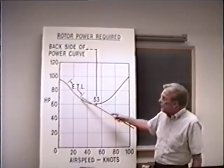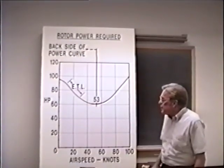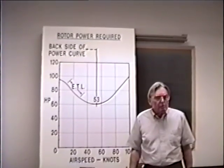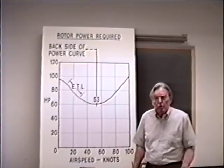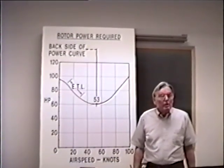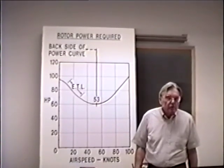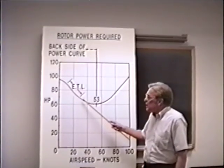Furthermore, it's unstable. If I'm trimmed out at 30 knots, for instance, and it's taking 67 horsepower to maintain 30 knots, again, if I allow that helicopter to momentarily speed up to 40 knots, where it takes only 63 horsepower, it's going to want to speed up even more. And the more it speeds up, the more it's going to want to speed up. Conversely, if I allow it to slow down a little bit, then it's going to require even more power, and the more it slows down, the more power it's going to require, and so on. So it's unstable with power and airspeed.